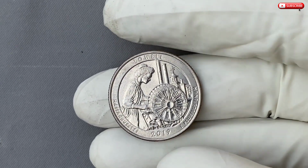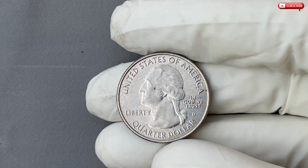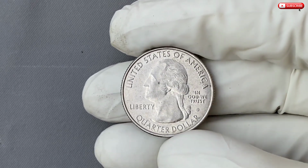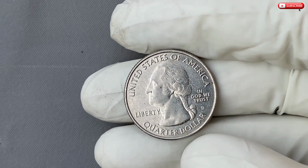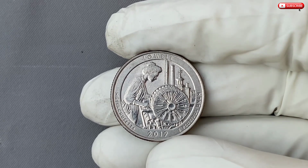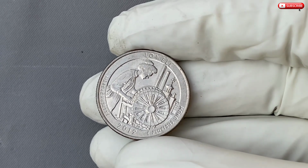On the obverse side of the coin, as with all coins in the America the Beautiful Quarter series, we see the familiar portrait of George Washington, created by John Flanagan. This image, which has appeared on U.S. quarters since 1932, serves as a symbol of the nation's founding ideals. Surrounding Washington's portrait are the words "United States of America," "Liberty," and "In God We Trust," reinforcing the connection between the past and the present.